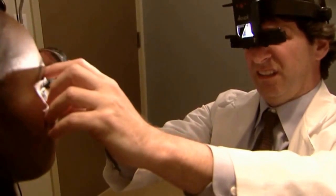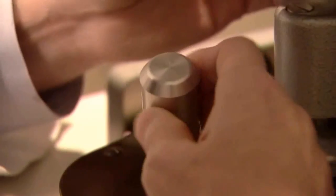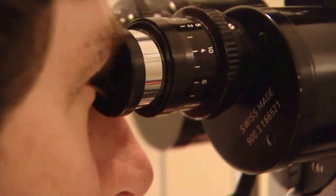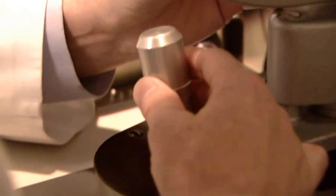There are some other conditions that look like styes that are actually cancers of the eyelid. So in a chronic stye that hasn't resolved with even an attempt to remove the stye surgically, you have to be sure that there's not an underlying cancer of the eyelid. Most people get 1 or 2 styes per lifetime. If you're getting one stye after another, it could be a sign of a skin condition.